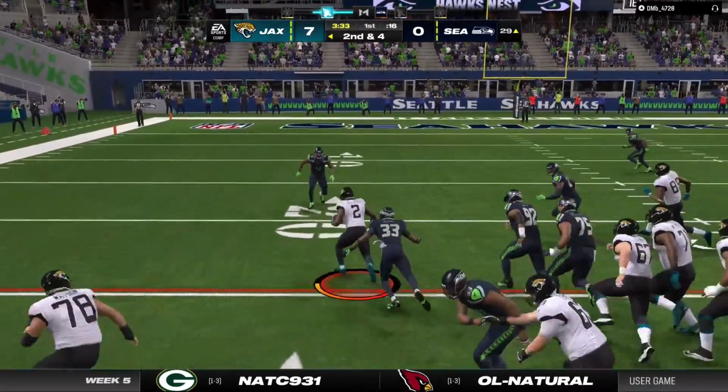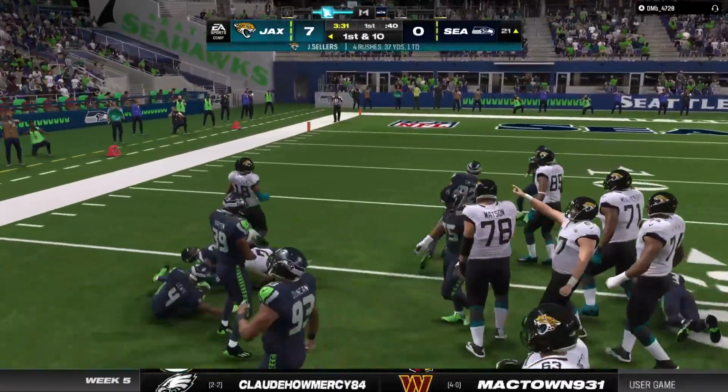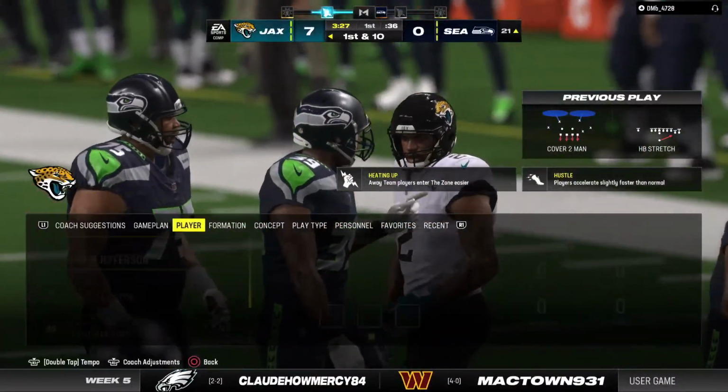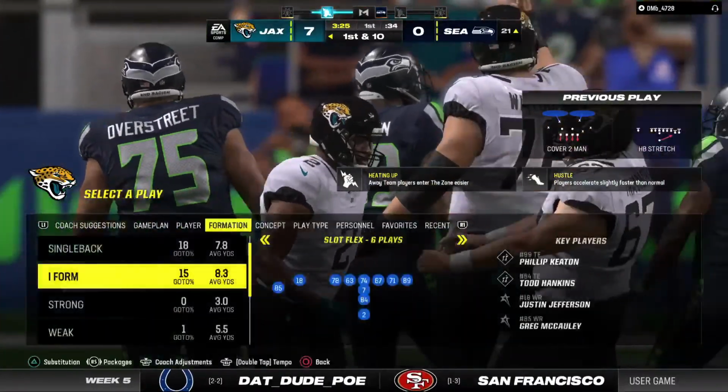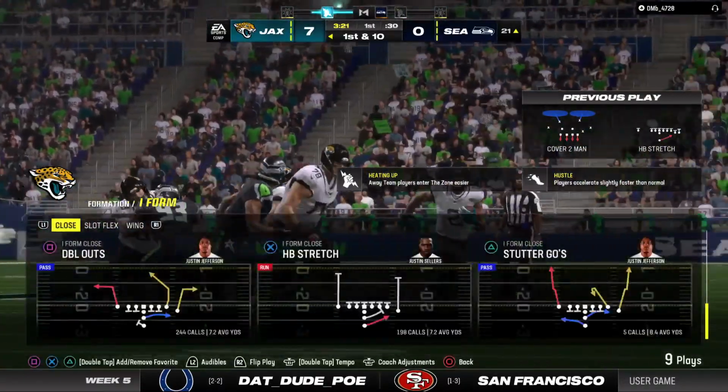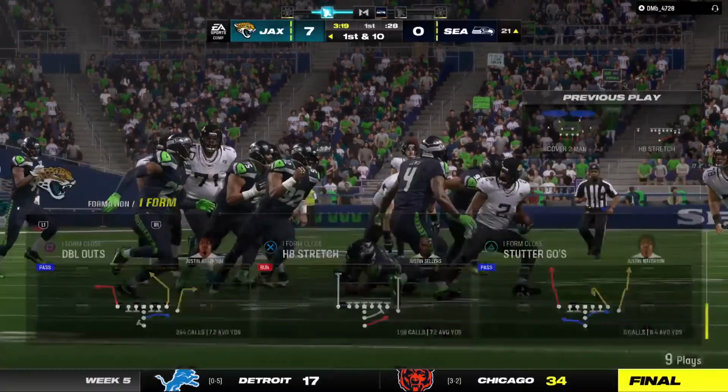They'll keep it on the ground. Sellers. And he'll be brought down at the 21, just shy of the 20 in the red zone. That one, a first down pickup of 8. Well, they're making an effort to get the ground game going tonight. So far, it's working. I like what we're seeing from the offensive line.